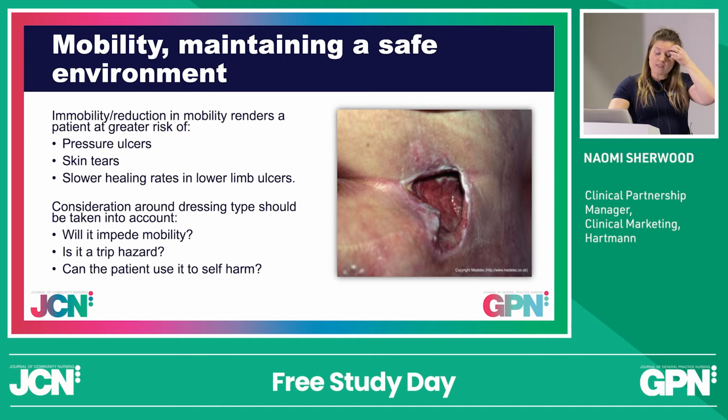Sticking with lower limb wounds, just making sure we're managing that exudate as well. So we're making sure that we're using the appropriate absorbency dressing. Again, a highly absorbent dressing if it's a lower leg wound that's leaking a lot. And then thinking about using a backed dressing as well, preventing that strike through coming through to the outer bandages. Because if we are getting strike through and the footwear gets wet, again, that could be a falls risk.